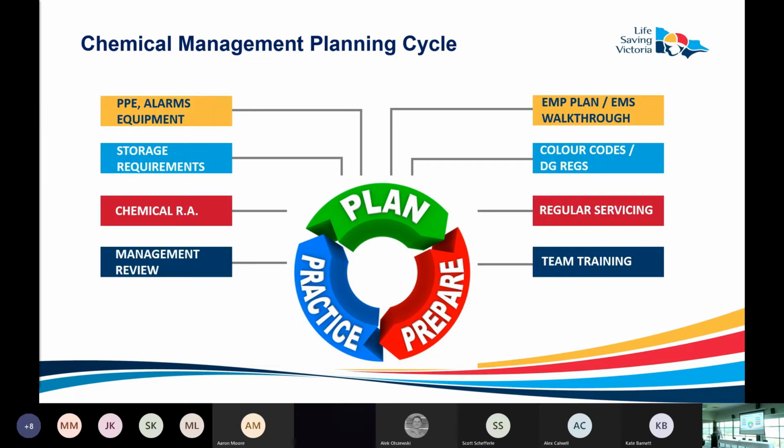I want to start here on the left-hand side by saying it's a really poignant and good time right now to do a review of your chemical risk assessments. This might go in line with your emergency management planning requirements, but a chemical risk assessment details the risks associated with each chemical that you hold, the potential reagents that can occur with each of those chemicals, and then outlines the storage requirements and other requirements that you may need to control those chemical situations. Secondly, it's a good time of year now to review your PPE, the alarms and equipment that is in place to monitor this situation.